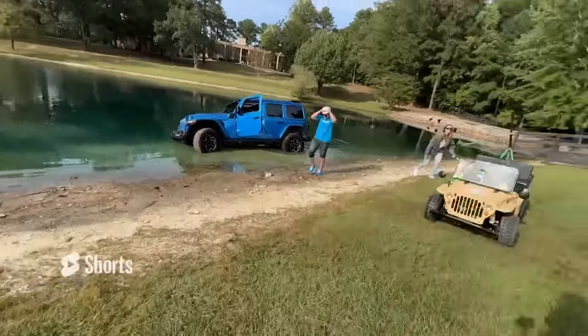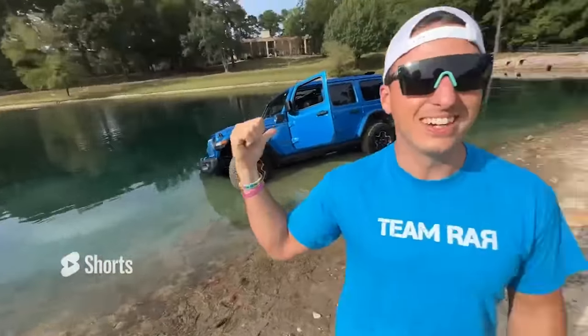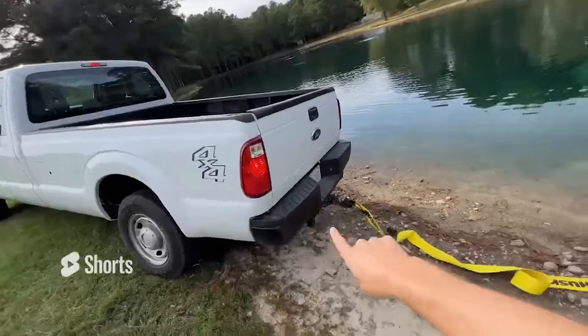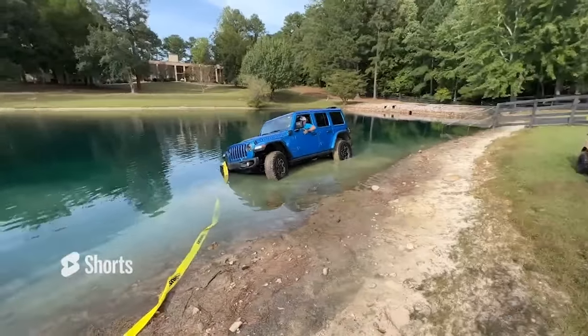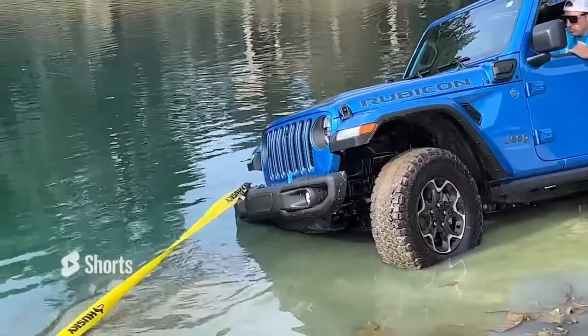I can't wait to show you guys. Andrew, I think you should trade it in for a mini. I can't believe this. It's like a $70,000 electric Jeep. It's really cool. Couldn't even do a little bit of squishy mud. We got the Ford truck with the strap trying to get Andrew out. Let's get a little tension on it first. Make sure that hook is hooked.